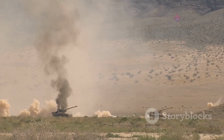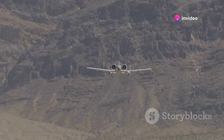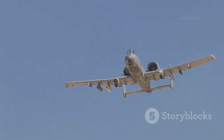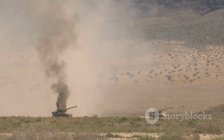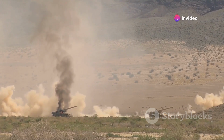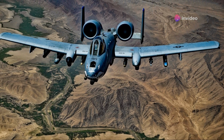You might know it better as the Warthog, a name that reflects its rugged and unrefined appearance. It's a plane that looks like it was built around a gun, not the other way around. The design is so unique that it almost seems like the aircraft was an afterthought. And that gun? It's the GAU-8 Avenger, a 30mm cannon that's as legendary as the plane itself. This isn't just any gun, it's a marvel of engineering.